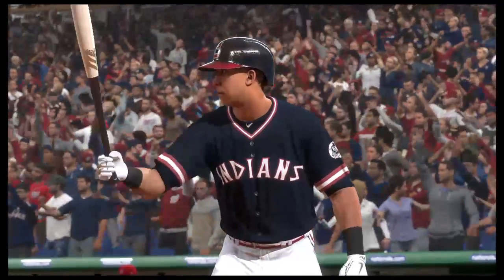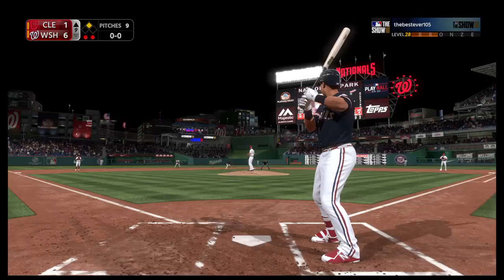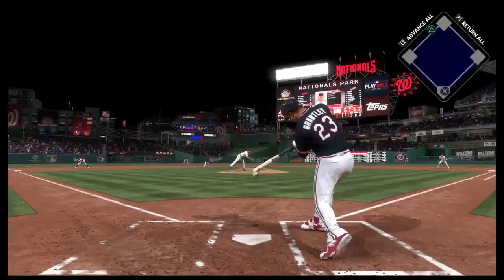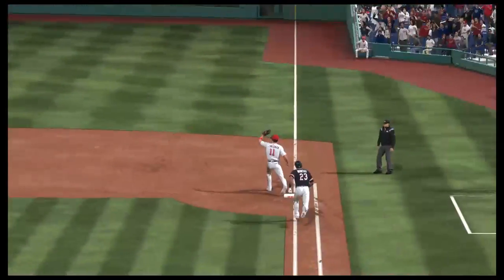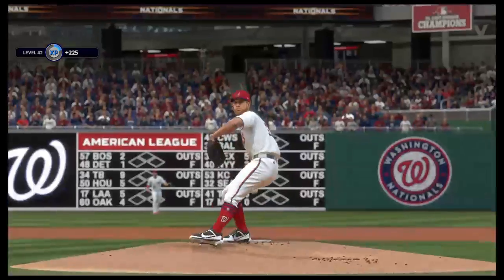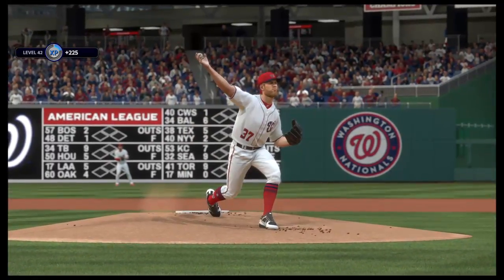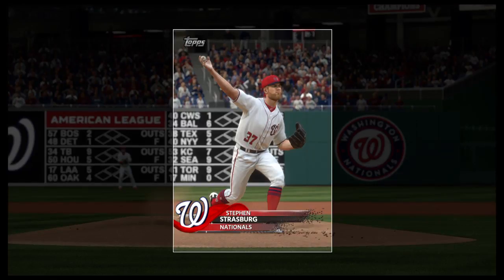Here's Michael Brantley. He comes to the plate as the last chance for his side. 2 out here in the ninth. Now a swing and a ground ball. This should do it. Throw on to first, and the ball game is over. And guys, the Nationals were given an excellent start here by the gentleman you see in action there, Stephen Strasburg.